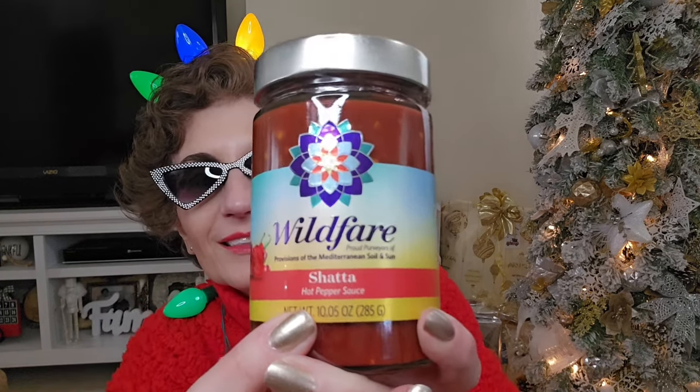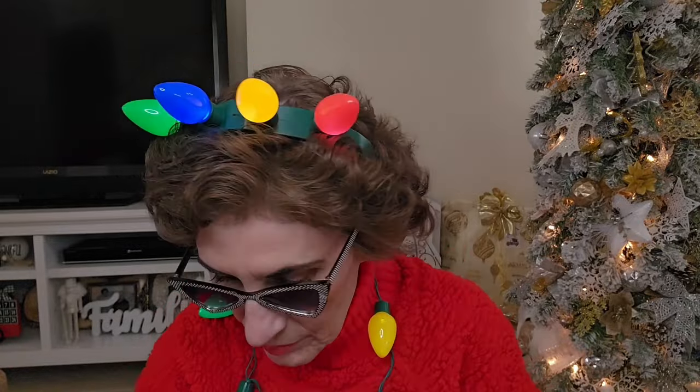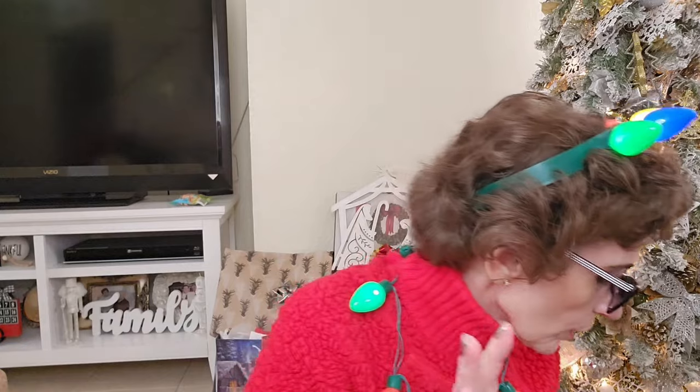And this is what kind of peppers? Hot pepper sauce? It doesn't say that. Maybe Shada is a pepper. I have no idea. And this is made by, packed for Wildfare, New York. Product of Italy. Ooh, refrigerate after opening. Am I showing you the right part? Anyway, I figured I'd give that a shot. It looked really good, and I've been on the hunt for that for so long.